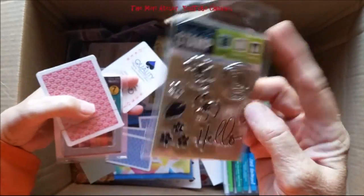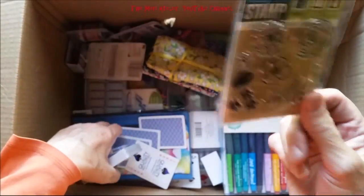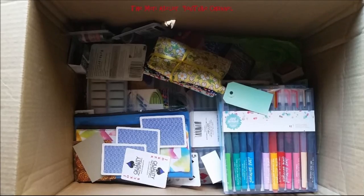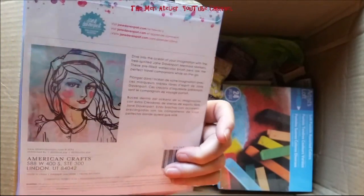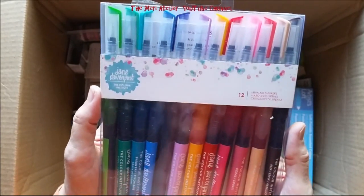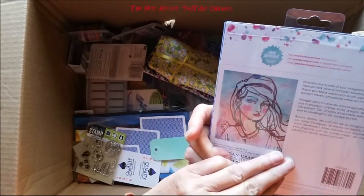ATCs and altered playing cards. Oh my goodness. Here's some more stamps. Flower stamps. Hello, hello. I'm going to hold these out and stamp samples of them. Oh, this is an art studio in a box. Look at this, Jane Davenport. Mermaid markers. Deborah, I am totally blown away. All these Jane Davenport sets. Thank you so much. Wow.